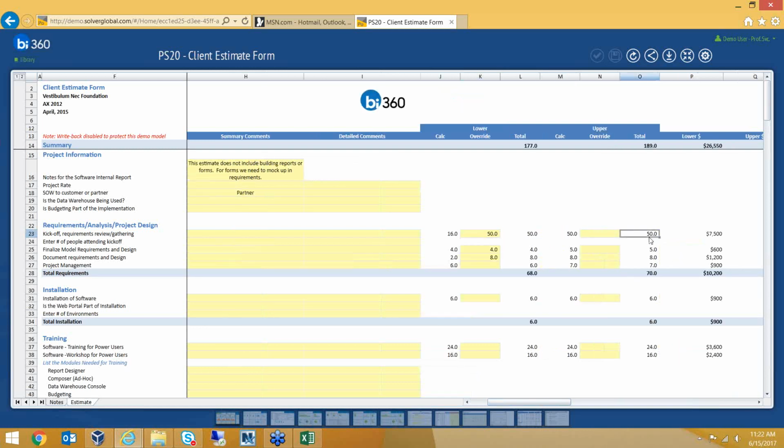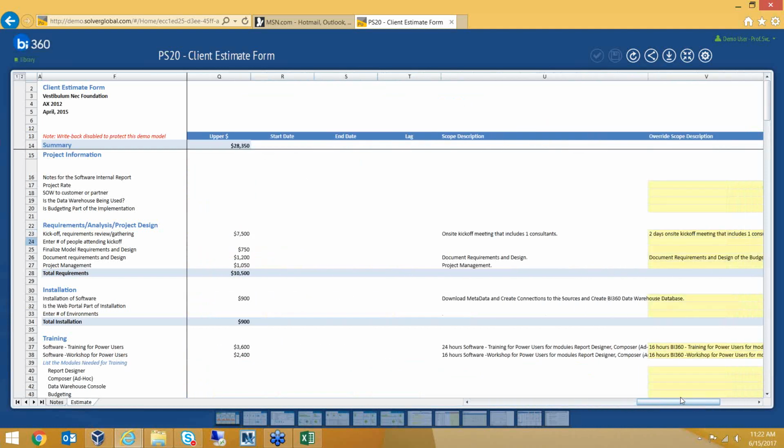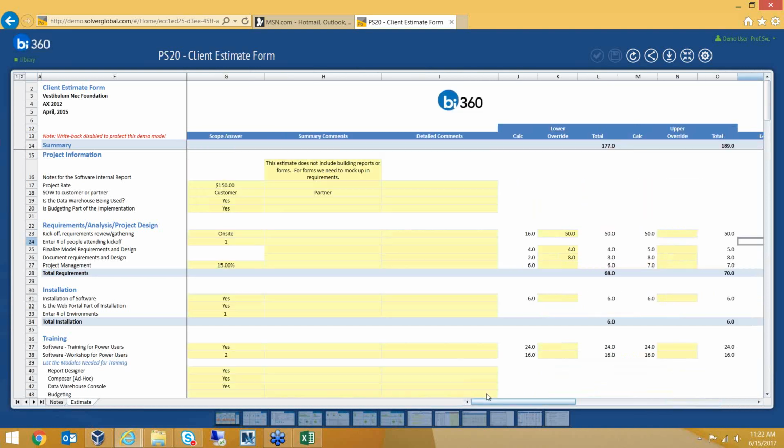All right, so for any of these total calculations, it all utilizes Excel formulas to do any calculations. And for any of this data that you capture in the input cells, if you want to push it back to the data warehouse, it just simply requires a click of a button, and all of this data will be stored into a database.